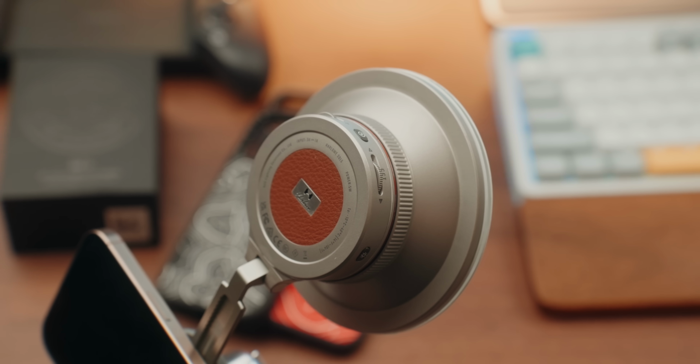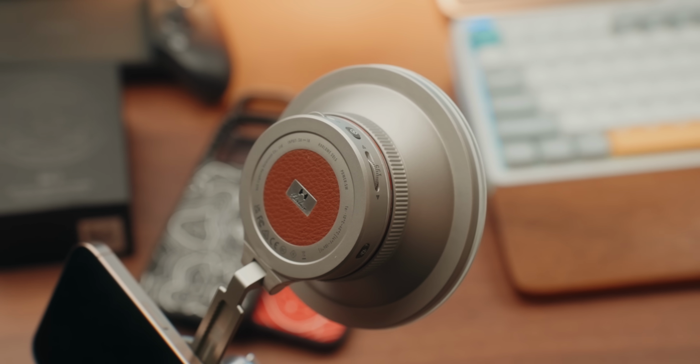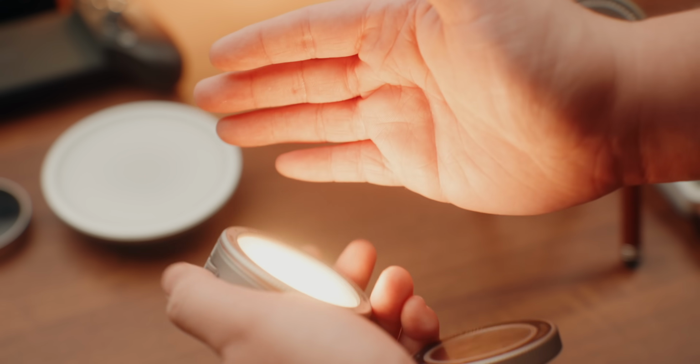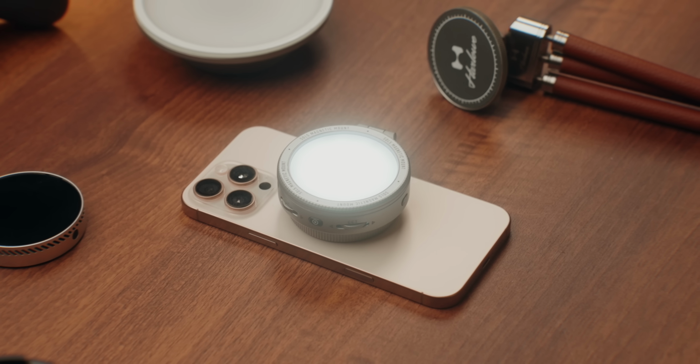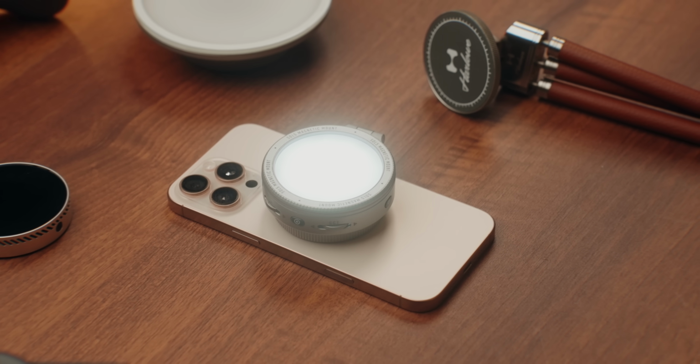It has this really beautiful design, almost vintage-like. The head rotates, so it's perfect for the back cameras or the front-facing camera. It's bicolor, so you can change the color temperature, and it charges via USB-C since this has a battery that can last up to 1.5 hours on a single charge.